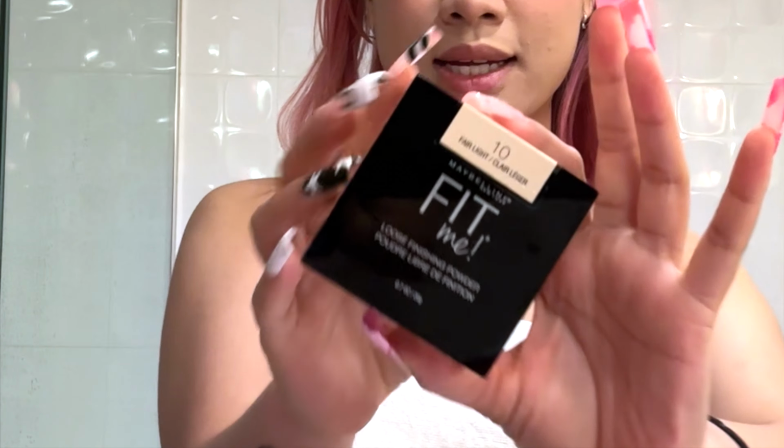Let's pow pow. I just got this, so I'm really excited to try it. It's the Fit Me Loose Powder. Okay, so this actually took me a minute to open, but I'm just gonna pop some onto the lid like that. I don't know if you guys can see that. Then we get on the brush, pop it back into the lid. I don't bake my face or anything. I just kind of powder to set.